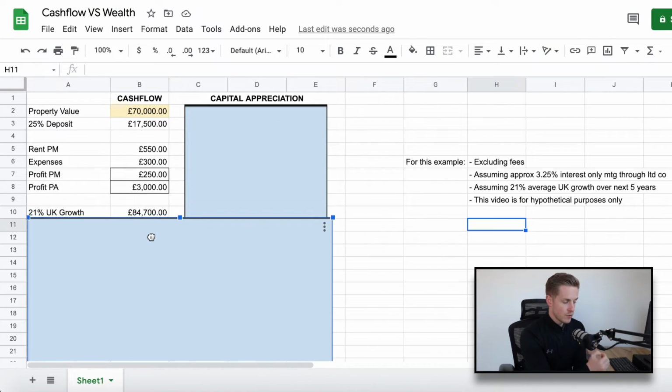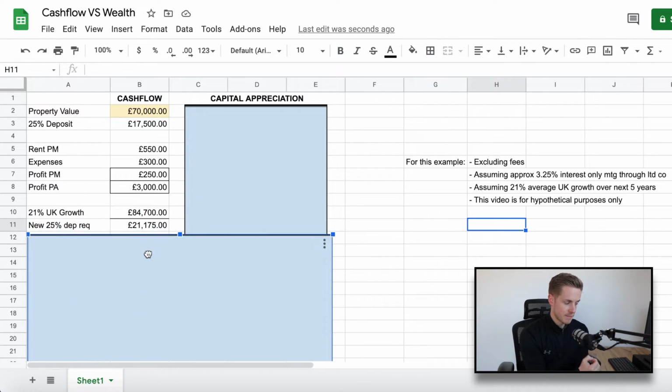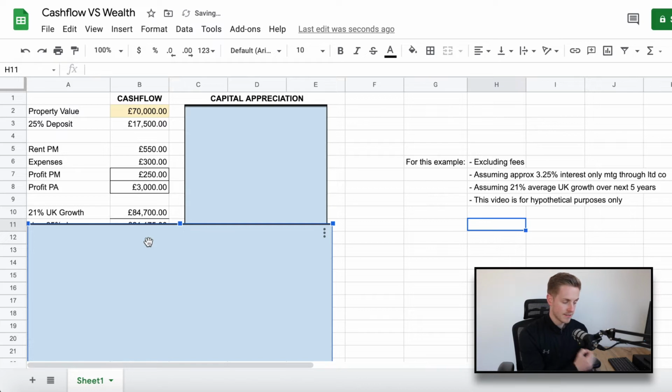So if we take that into account, the new value for this property is going to be £84,700. Okay, so we purchased it at 70,000, 21% growth puts us at 84,700. And what I'm about to do here is refinance the property, okay? And the reason being, so we can pull money out, and I'm just showing you as an example the additional capital that this gives us, the rent this gives us, and then compare it against a property which would potentially provide more capital appreciation.